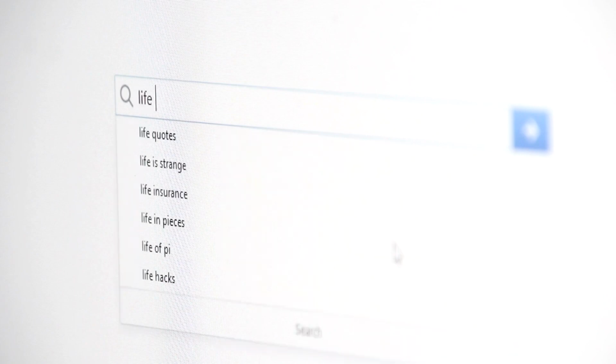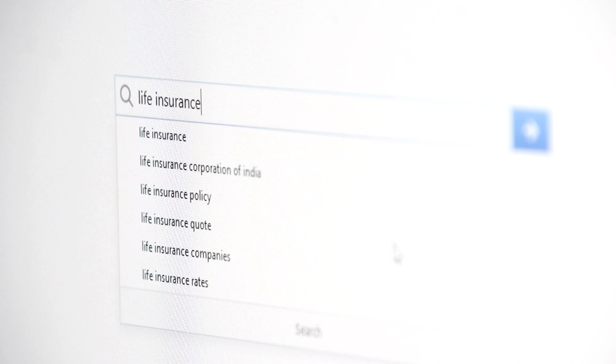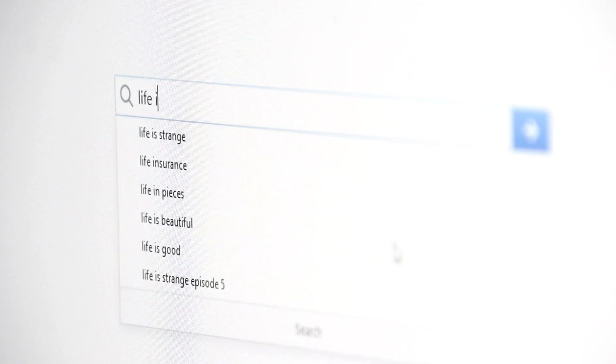Now that you know your needs, it's time to compare policies. This guide is dedicated to showing you how to compare different insurance policies. And the expert advice is to look for policies that offer the coverage you need at a reasonable cost. Pay attention to deductibles, limits, and any additional coverage options.